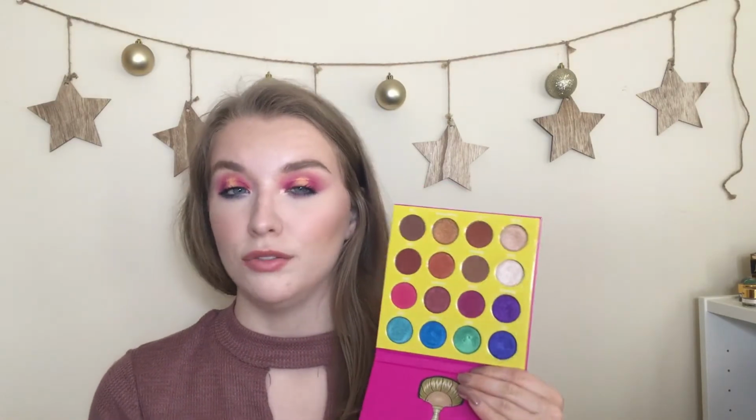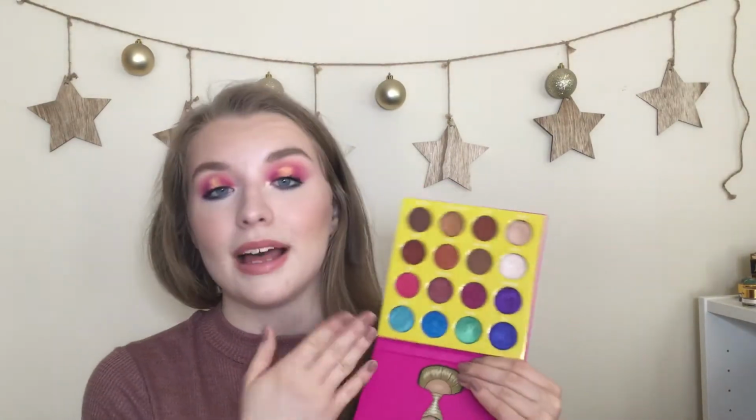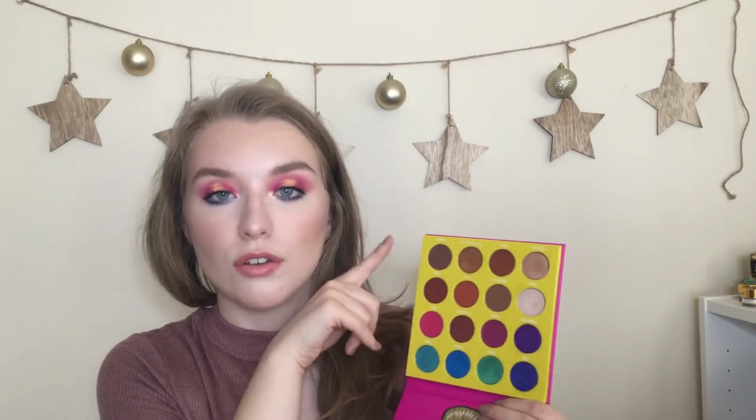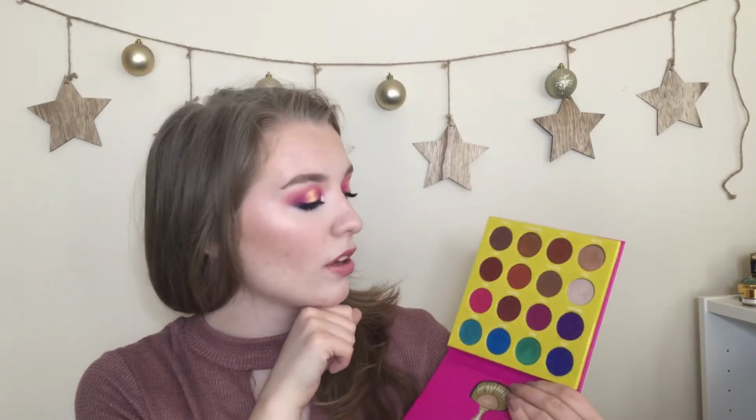So the palette that I'm picking for this round is my Juvia's Place Mini Masquerade palette. Kelly Gooch has been talking about her Mini Magic palette, and I'm like, ooh, I want to buy that one. But I'm like, ooh, you have the Mini Masquerade palette, and you've only used it like 5 times. And this palette is absolutely stunning, you guys. It has a beautiful 2 rows of warm neutrals. It has 2 rows of beautiful colors.